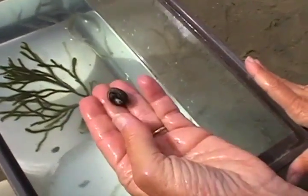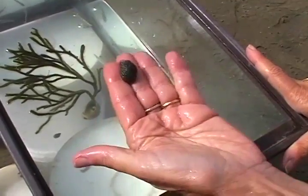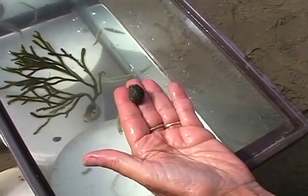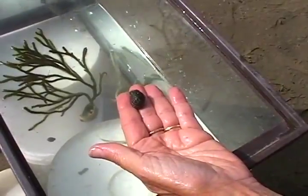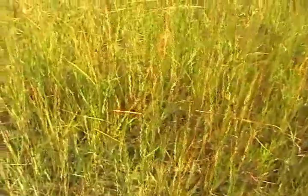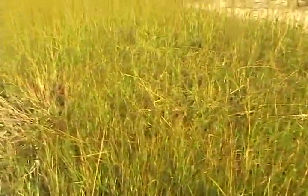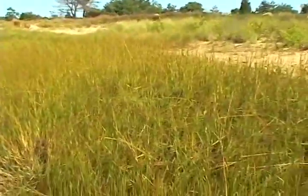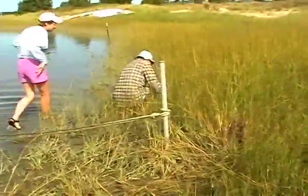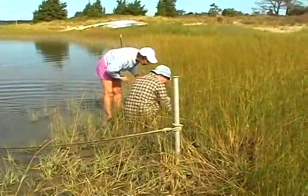There are two common species of snails near marshes. This one that stays in the water all the time, and the other species that I will look for is a periwinkle that would be out in the air at low tide and sometimes climbing up the stems of the marsh plants. We've got two of them right here.